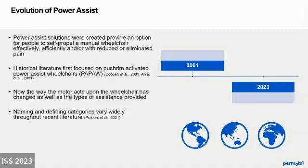And in that historic literature, we really saw it focusing mostly on push rim activated power assist wheelchairs. In the South, we'd say PAPAW, but I know that's maybe not how most people would pronounce it. Power assist push rim activated wheelchairs is really what we first came to know as power assist devices. Nowadays, with technology constantly changing, the way that power assistance works upon the manual wheelchair has changed, as well as the wide variety of types of assistance that a device can provide a person who propels a manual wheelchair.